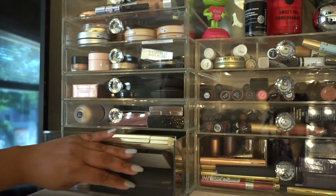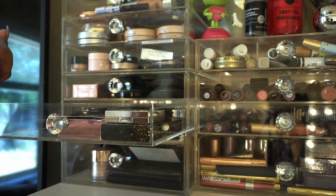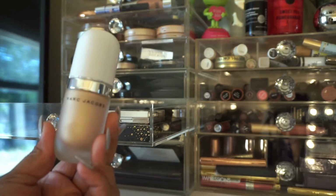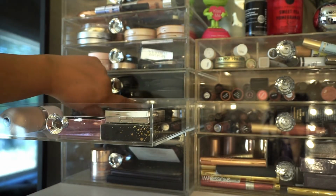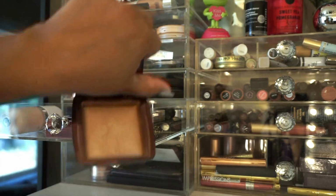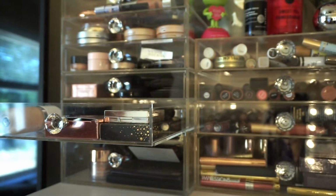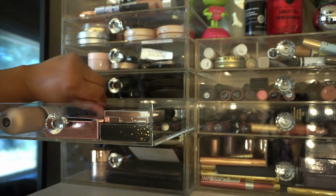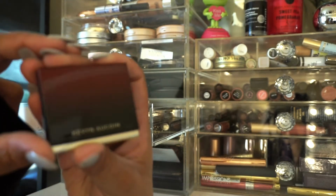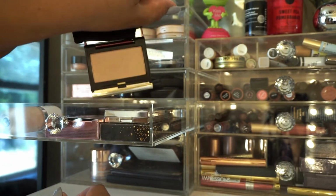And then up here, I have the Marc Jacobs in Do You, the coconut gel, which I want to pick up the new one that he has out. I have Hourglass back here in Radiant Light. I have a Natasha Denona. I have the Kevyn Aucoin, which I have been loving. As you can see, it's quite dirty.